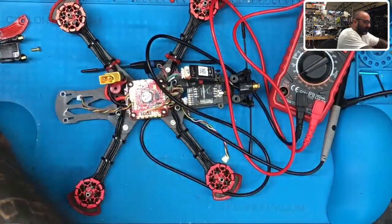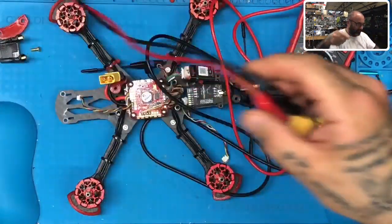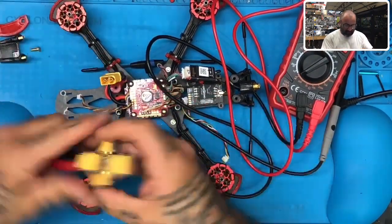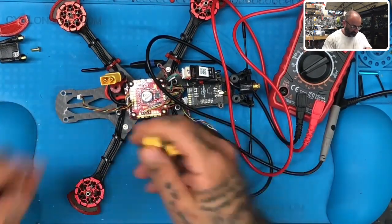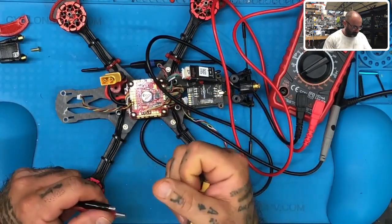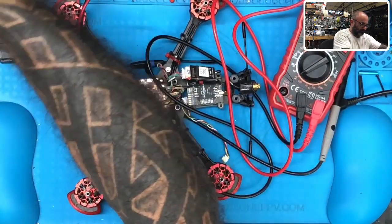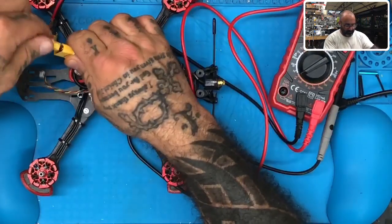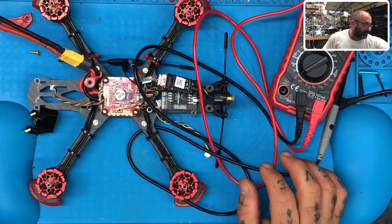So let's go ahead and take our power. Okay. And this extra long cable. I love this thing. All right. So let's go ahead and take that. I'm just going to try to reach it to here for right now and safely test our setup.